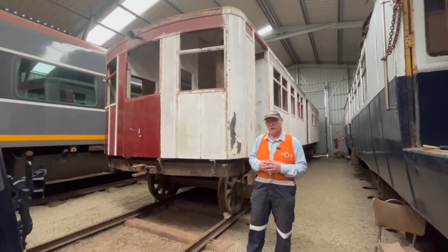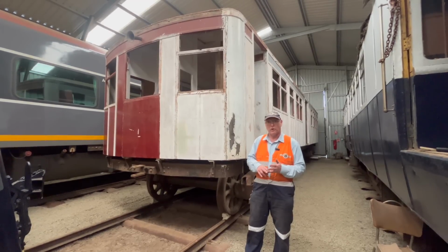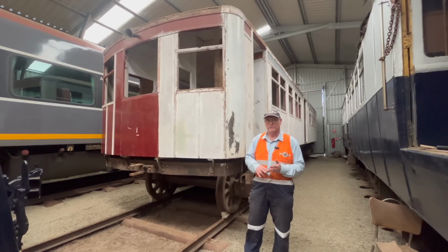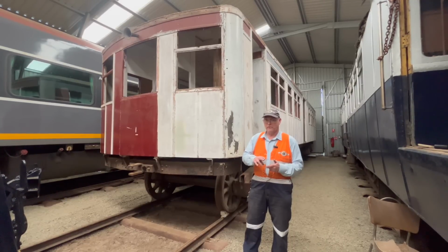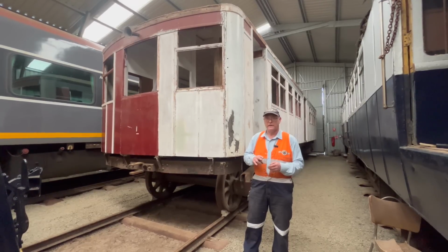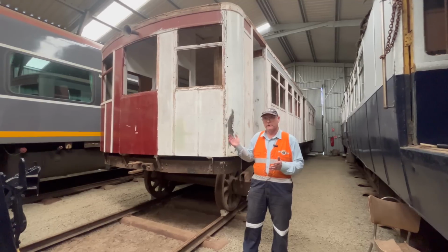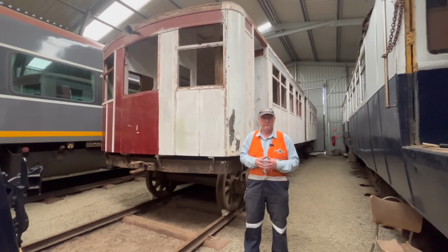Every single piece of equipment that either made it go or stop was scrapped in 1954. So there's no wheels, no axles, no bogies, no engine, no brake gear, no reversing axle drives, no control equipment. It all has to be remanufactured.